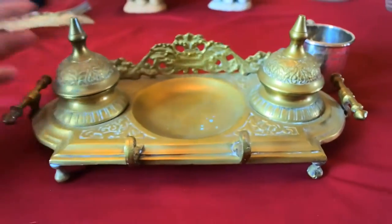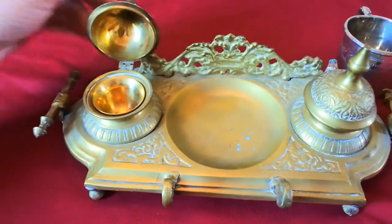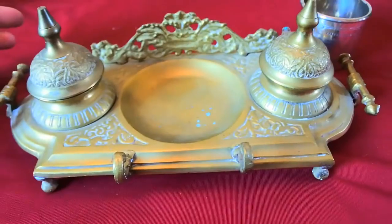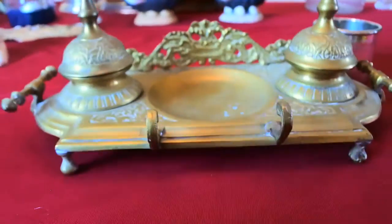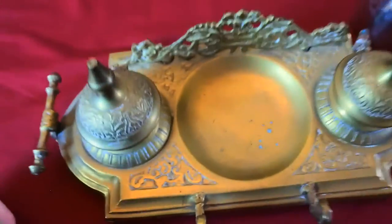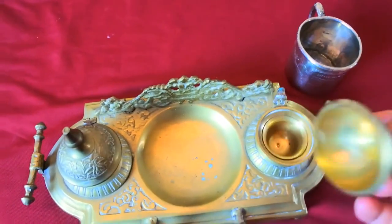Coming towards the end slowly. But what we have here is a really nice solid brass desk set. It doesn't have a huge amount of age, but it is very decorative. It came in this morning, it was £1.50. Why is it £1.50? Because this one has come off.